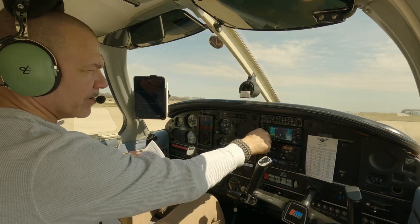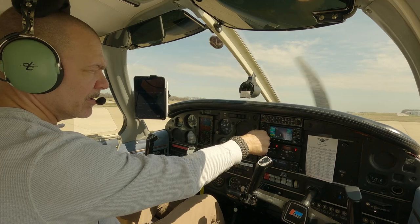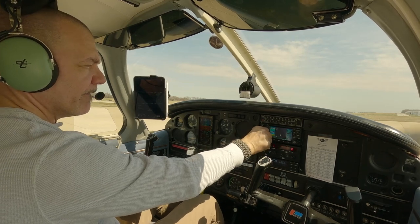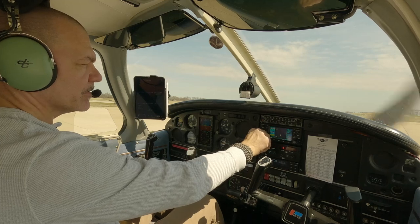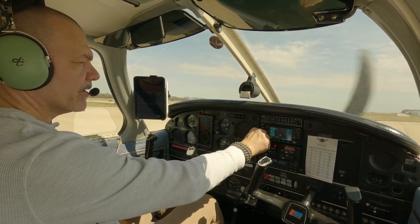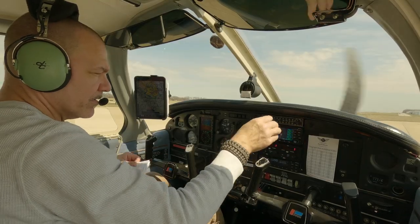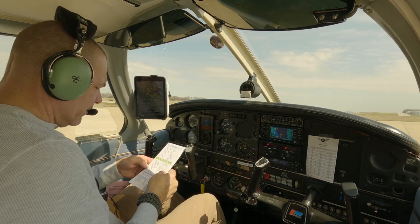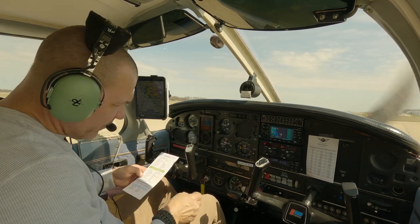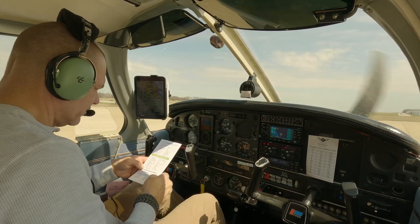So we're going to go ahead and get our Chicago Approach set up in here at 128.2, because once we get up in the air, we're going to get flight following, because there's a lot of traffic over at O'Hare. Looking good. Alright, we're squawking VFR. We got our weather. Fuel pressure's looking good. GPS is set. Transponder mode.